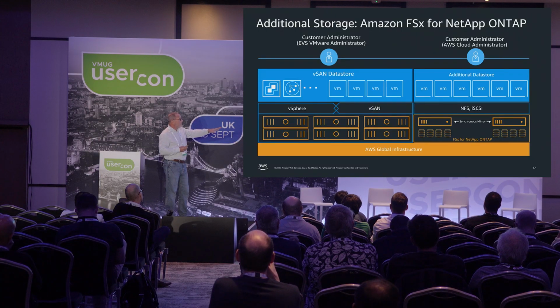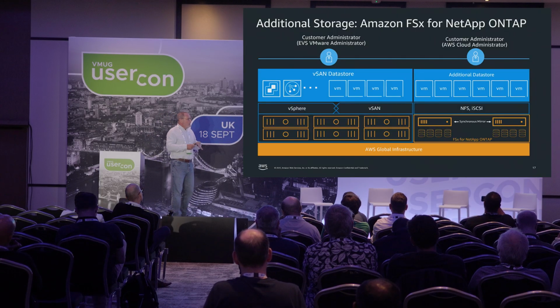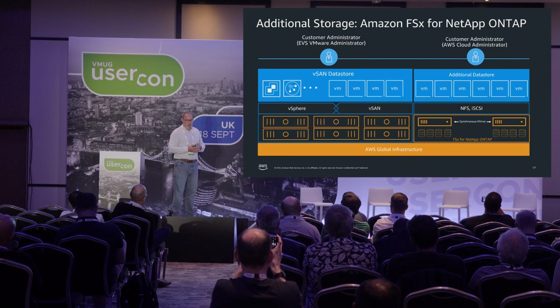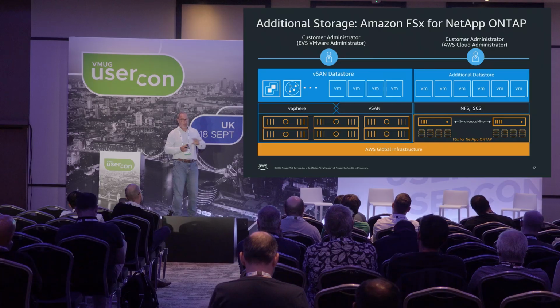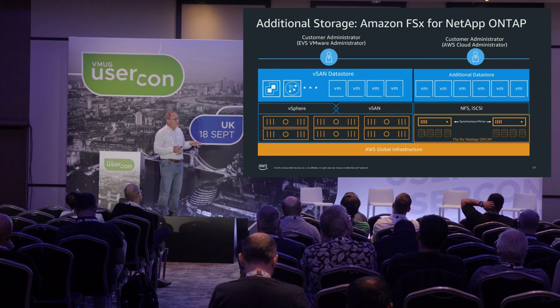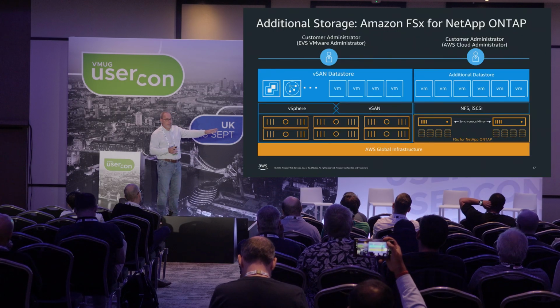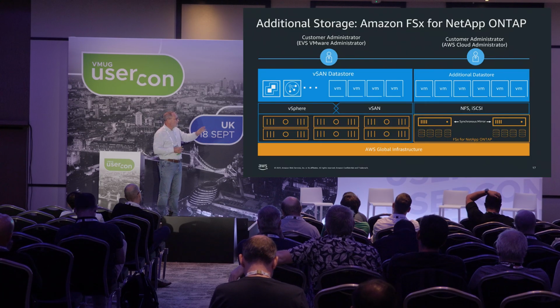If you decided to choose NetApp ONTAP, that's fully managed by AWS because it's a managed service. So you buy a block of storage, you connect it to an EVS environment, that's fully maintained and managed by us. Obviously, the bit on the left-hand side, the vSAN, as I mentioned, that's managed by you. It's vSAN, you've got control of that. You could have that for your core VMs. You may have it for certain internal workloads that you want to run internally, but you may want to offload certain types of storage workloads to NetApp ONTAP. So that's fully managed by us.